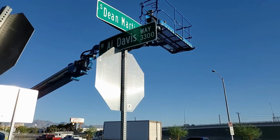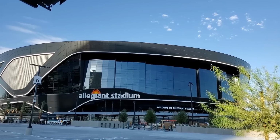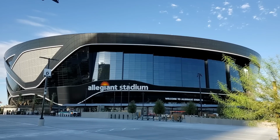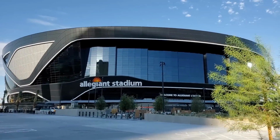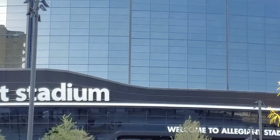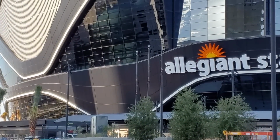Alright, so here we go. Dean Martin, L. Davis. This is the north end. So this is what they consider the front of the stadium here. The address, remember, is 3333 L. Davis Way. Flagpoles right there.